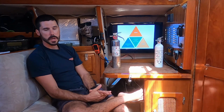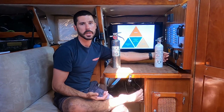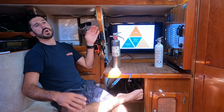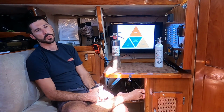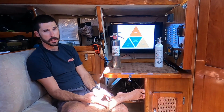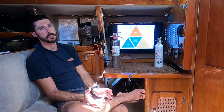One last thing to go over is how do we know that there is a fire? So what I'm talking about is smoke detectors and CO detectors. It's super important to have those around the boat, to have them tested, and to have them functional. Whether they're hardwired with a line that goes to your 12-volt system, or they're battery powered, you want to make sure that they are in the proper places.